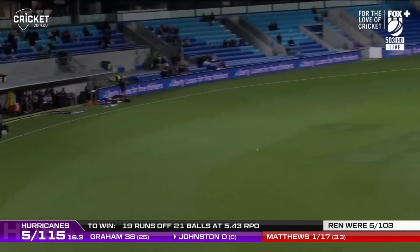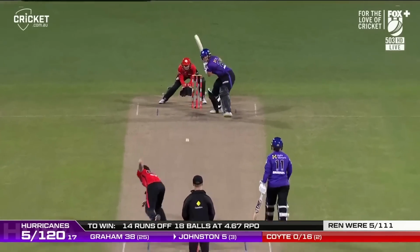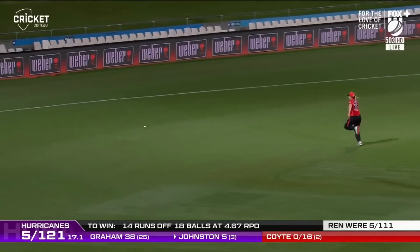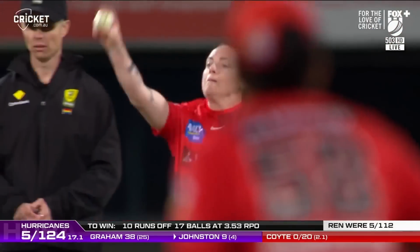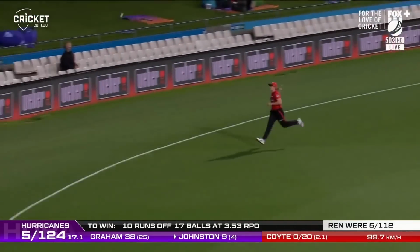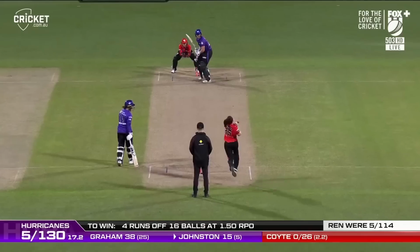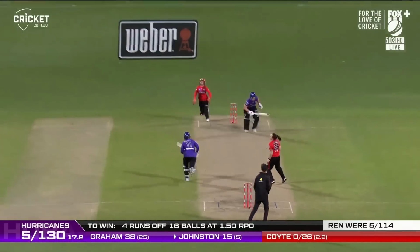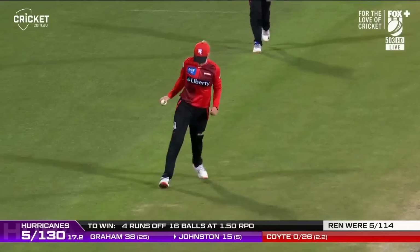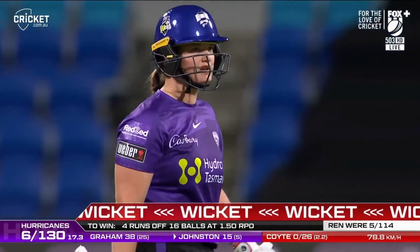And straight away, Ruth Johnson shows her aggressive. So here's Sarah Coyte. Over the top again. Just slashes away. At 6. At 6. That is a great shot. Now they only need 4 to win. Oh, now just lobs it in the air and taken. So Molyneux takes the catch. Coyte gets a wicket.